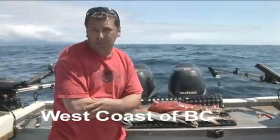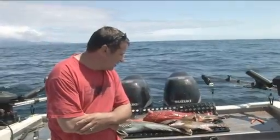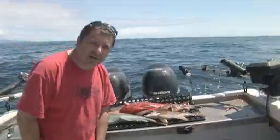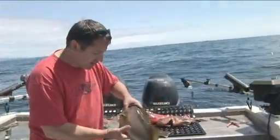Doing a little fishing on the bottom here today. We've been out halibut fishing, got about 3 of those, and we've come in and just picked up a variety of rockfish for you folks to come and have a look at. Sort of stop at the bottom of the food chain here.